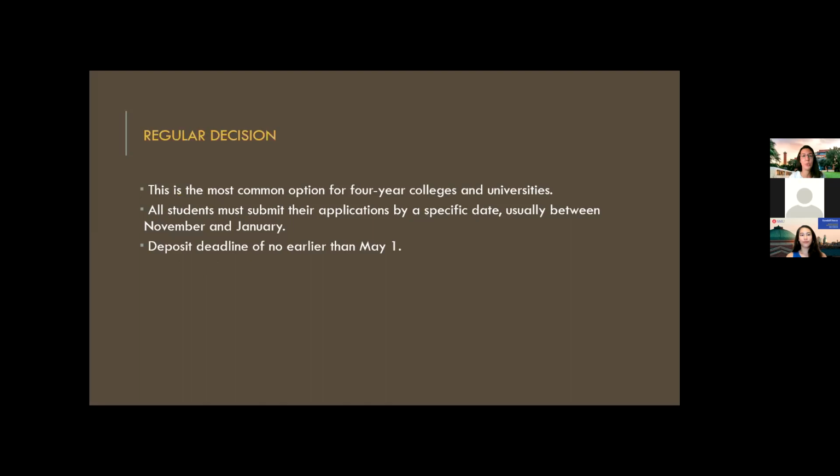The last decision would be regular decision. And this is really the most common option for most four-year colleges and universities. Again, remember that the deadline is going to be a little bit later. So you may have a little more time in which to submit your application and get all of those pieces of information in. But you are also going to hear back a little bit later. And so for very selective institutions, usually they will notify students by April 1st.